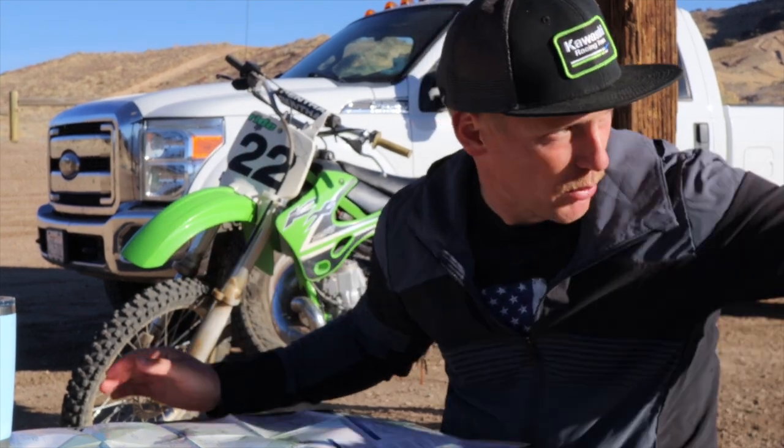Plus the good thing is Backbone ends close here to the campground, so it'll give me a good chance to warm up me, warm up the bike, to head all the way down to get to the start of Backbone and then bring Backbone back.